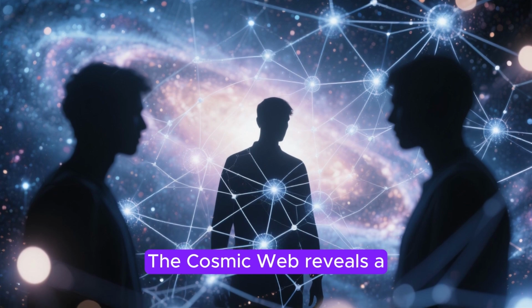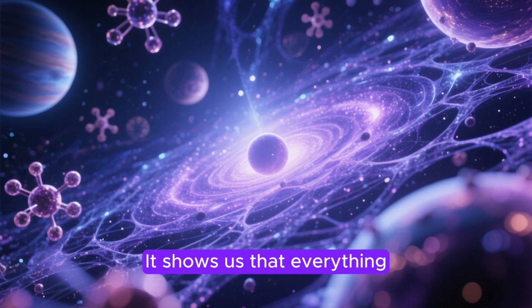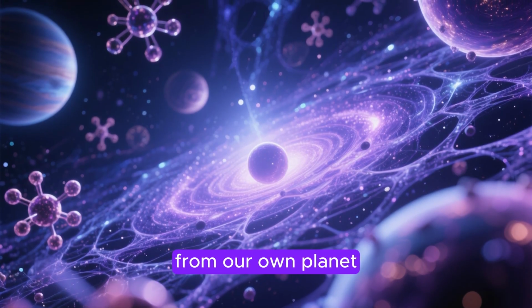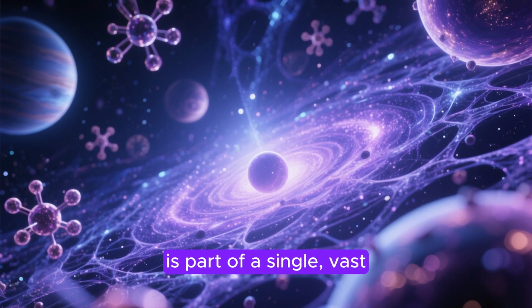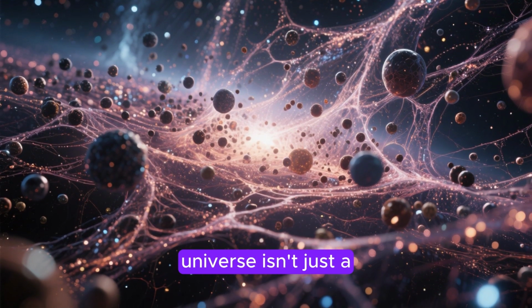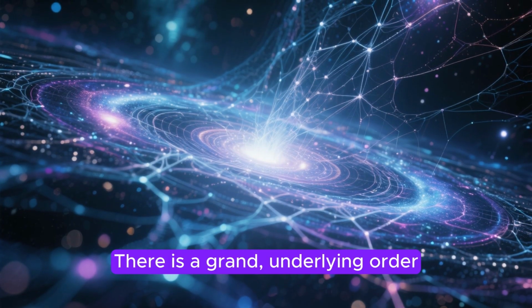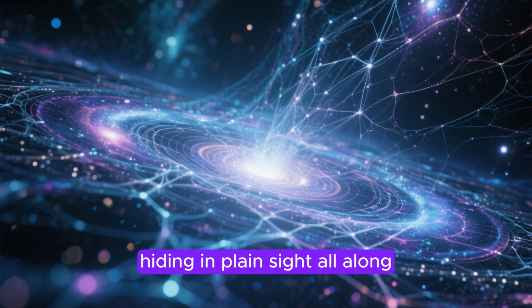The cosmic web reveals a profound truth about our existence. It shows us that everything, from the smallest atom to the largest galaxy cluster, from our own planet to the most distant quasar, is part of a single, vast, interconnected system. It's a humbling and awe-inspiring reminder that the universe isn't just a chaotic jumble of objects. There is a grand, underlying order, a cosmic design that has been hiding in plain sight all along.